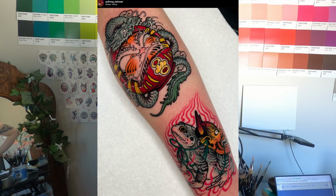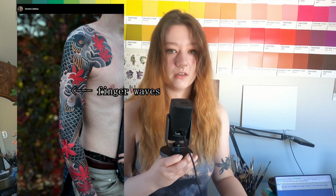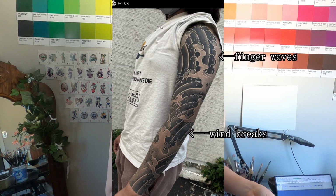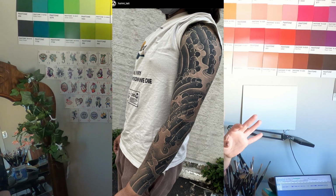So some of the common motifs of Japanese traditional are, you see a lot of koi fish, a lot of dragons, some hanya and oni masks, you see geisha, some samurai, and of course you see something called finger waves. Finger waves, windbreaks, and cherry blossoms, sakura. So it's very common. Those are usually the subject matter when it comes to Japanese traditional, and as far as I know right now, it is not considered cultural appropriation to get Japanese traditional because it is such a widely accepted style.